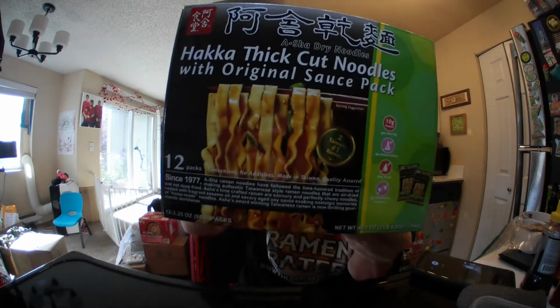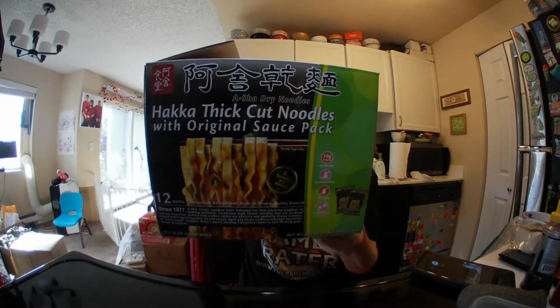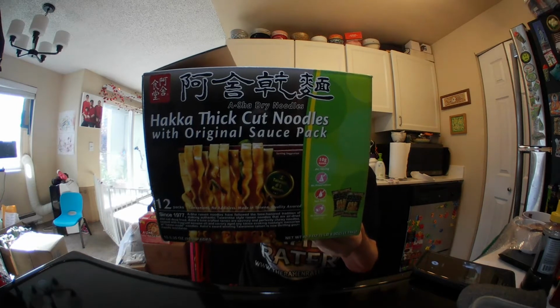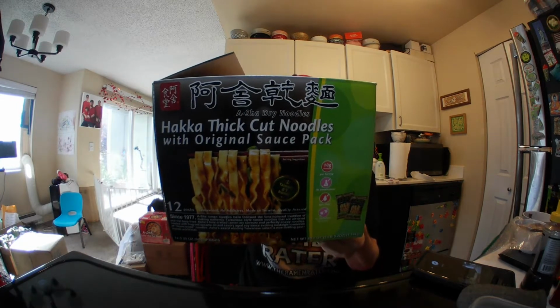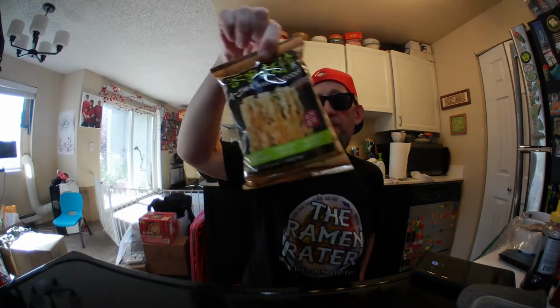And this is something new you'll be able to get at Costco. This is A-Sha dry noodles, Hakka thick cut noodles with original sauce pack. And yeah, they're hella good. So you get 12 packs in it. Here's one of them. So let's make it happen.